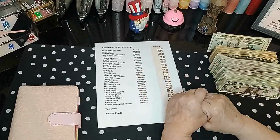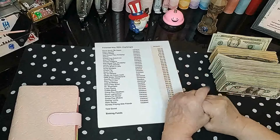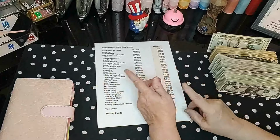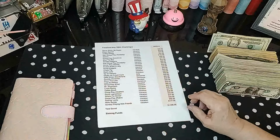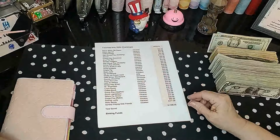Watch for that Bucks Challenge, because I'm putting $91 more, or really it's probably about $95 more, into that, and see if we finish any. All the challenges that I finish in our Bucks binder go into this binder for real estate taxes. That's where that money goes.